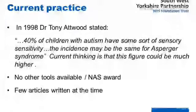As you can see in this slide, way back in 1997, it was Dr. Tony Attwood who stated that at least 40% of children with autism may have some sort of sensory sensitivity. The current thinking is this could be much higher, and recent studies say approximately 90% of autistic people may have a sensory difference. The checklist was developed because no other tools were available and few articles were written at that time.